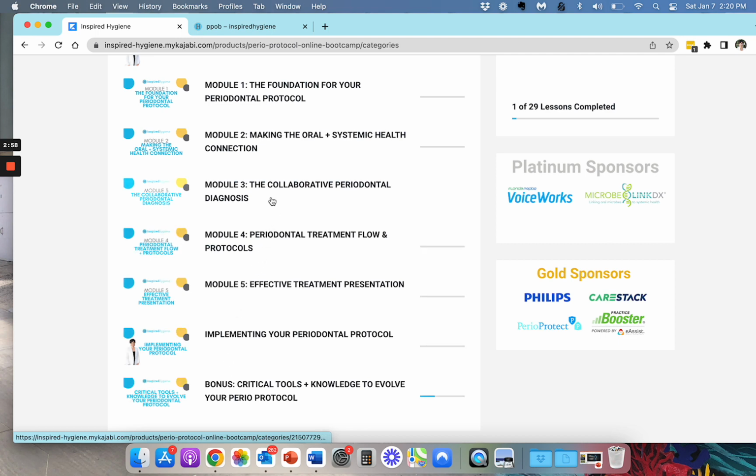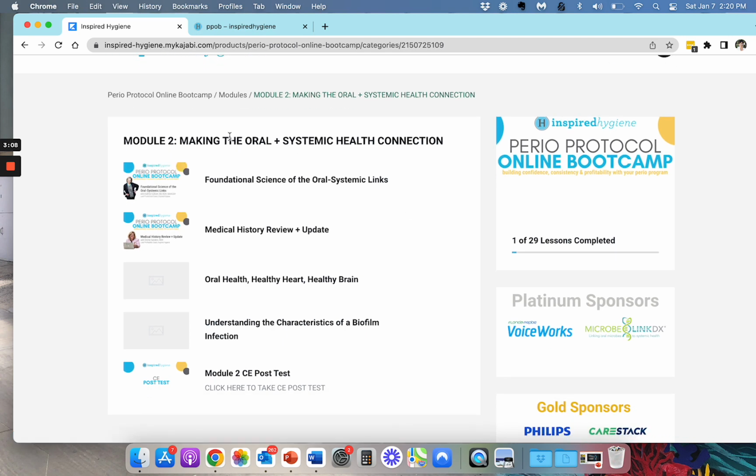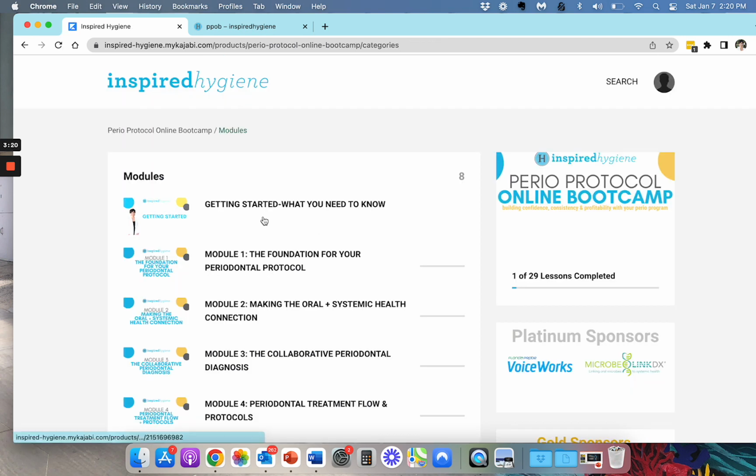But I'll show you, if we go into making the oral systemic health connection module, and you can see here we're still working on getting all of this loaded in here, but we're going to have multiple sessions within each module, and then at the end of each module there will be a CE post test where you can print out your verification form right there, and there will be a minimum of 6 hours of CE for each individual that participates.